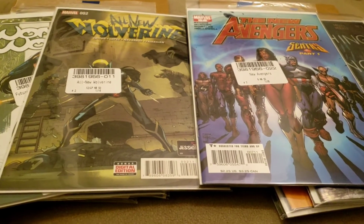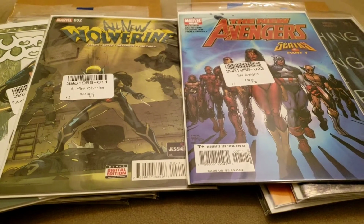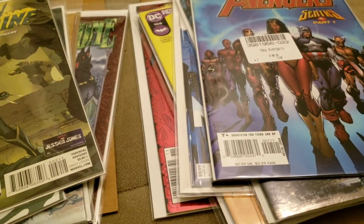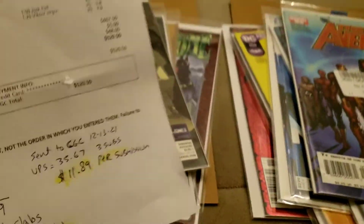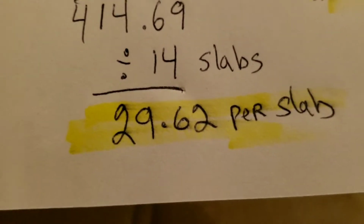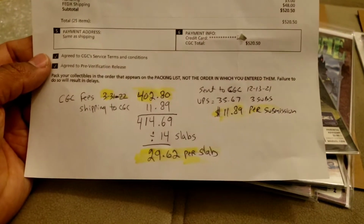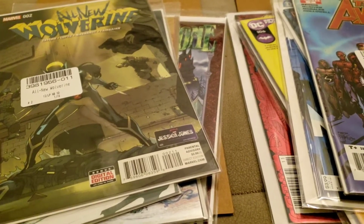You can't just say, oh, CGC only costs $24 for the slab? Bull crap. No, it doesn't. You gotta weigh in that price right there. Also, per slab, we are assuming the $8. Each one of these books costs $8 for them to look at and say, nah, they ain't 9.8s, or 9.4s as that one was, right? Each one of them costs $8, and we are assuming that cost on the 14 slabs. This was sent to them before the last hike. So yeah, it'll cost a lot more than that now.